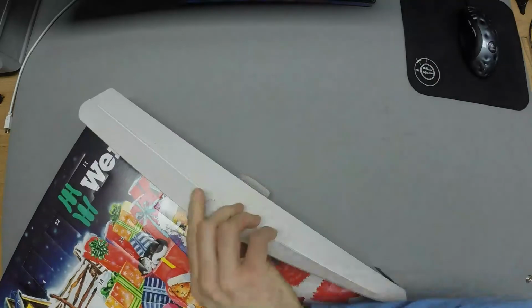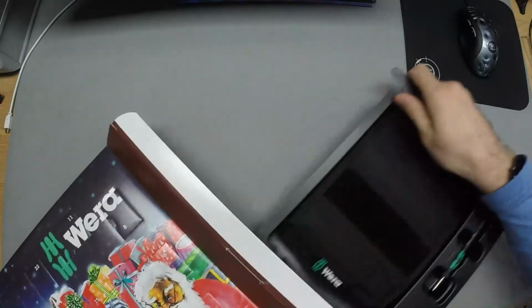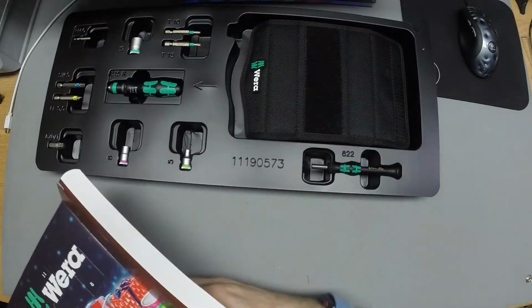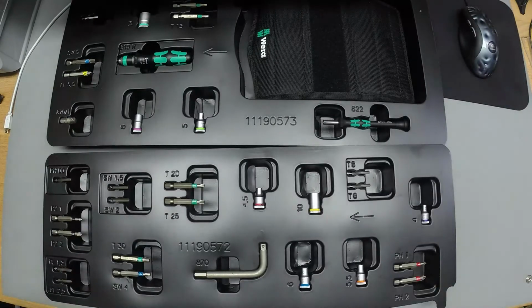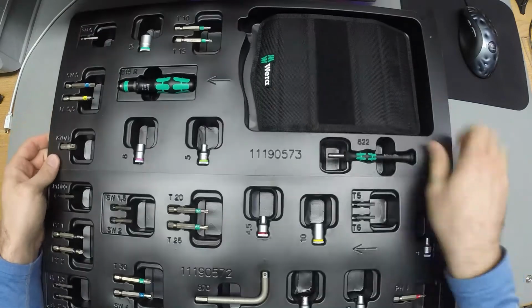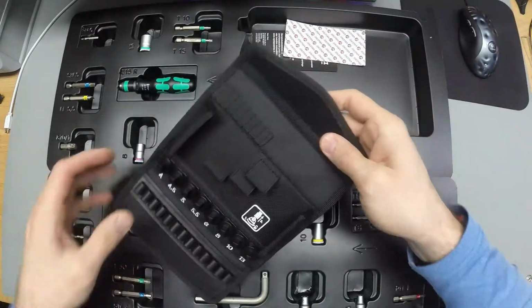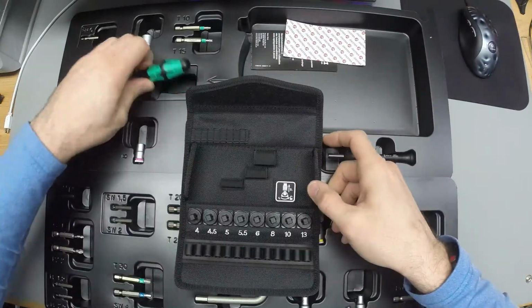But you can just flip this open and pull out these compartments, with the same result. So here we go. This is the little bag. Oh wow, it's even better than I anticipated. It's very neat. Okay.